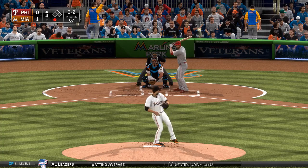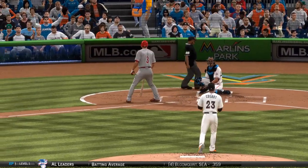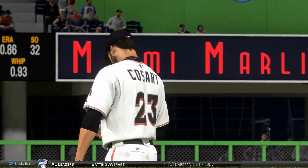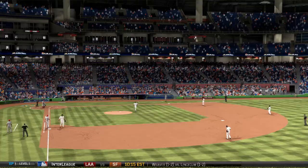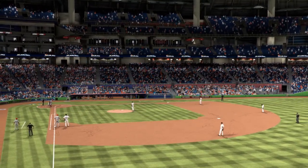3-2, here it is. And that misses for ball 4. Frank Core's able to work that rare walk. Boy, try as he might, he could not put this guy away. And this has got to be the at-bat of the game so far. To make a guy burn through that many pitches and still come out of it with a walk, well, that's a 5-star at-bat in my mind.